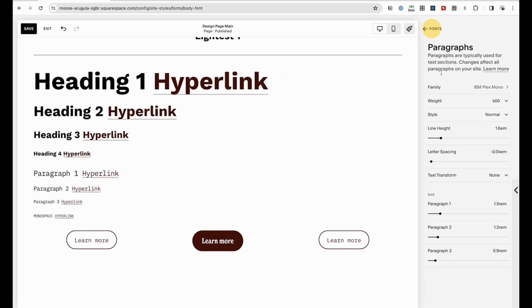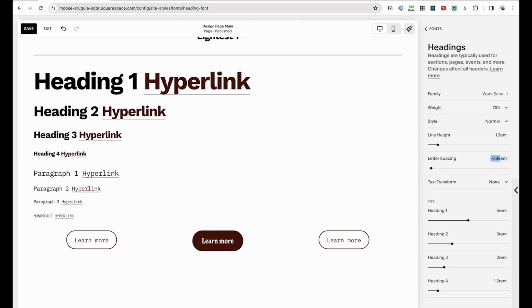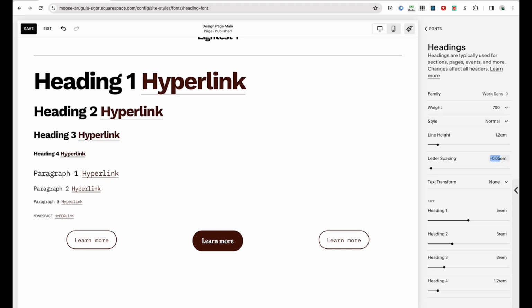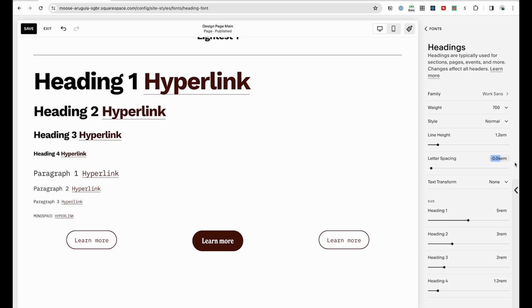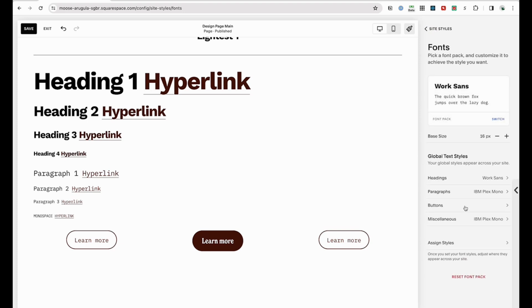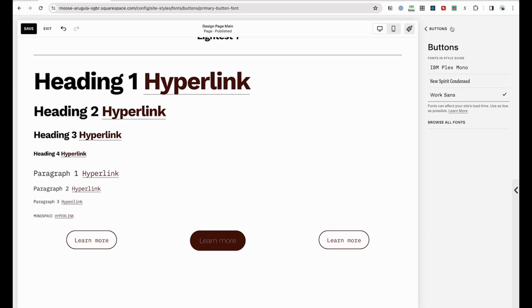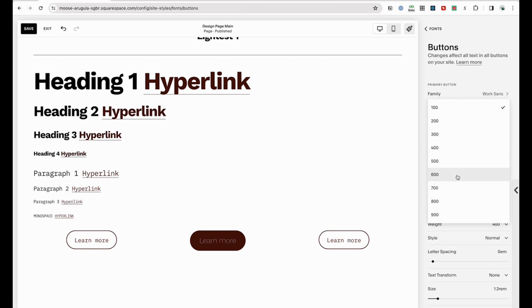So there's that. Oh, actually, let me do one more thing for the heading. What will make this feel really nice, I like the line height, but we may adjust this just a little bit. It'll feel a little tighter. Negative 0.04, yeah. Okay, cool. So negative 0.04 is a great spot. Buttons, yeah, we want to change all buttons to be Work Sans, but that's okay. We're gonna go to 600.